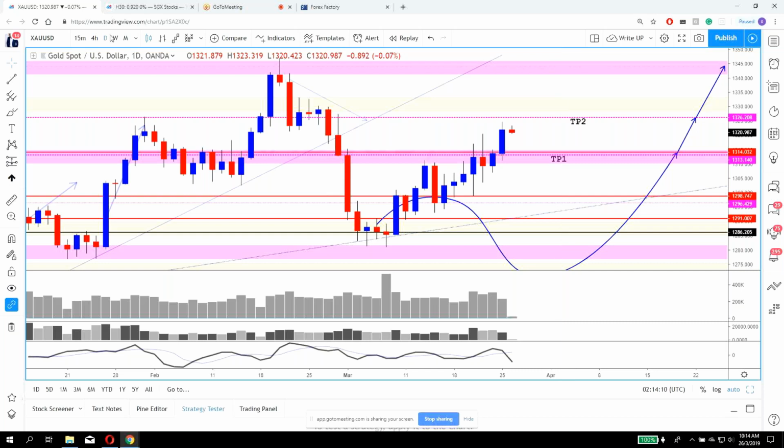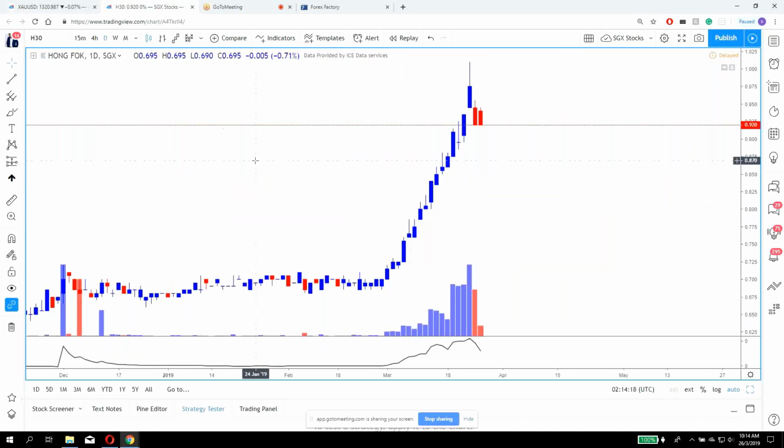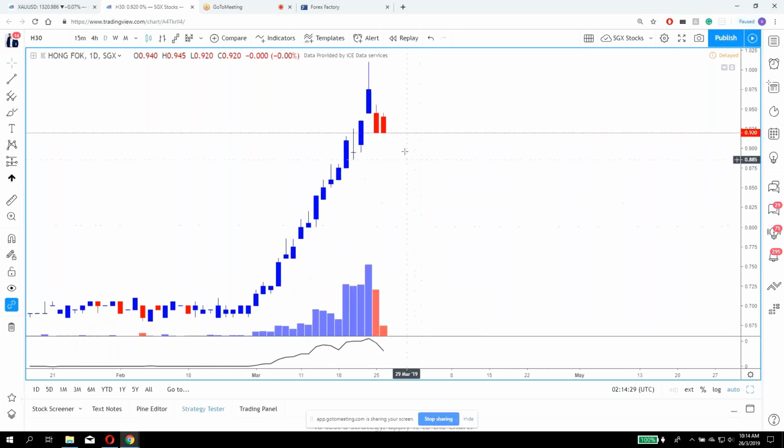Okay, last but not least, I want to talk about one particular counter that I'm seeing right now. This is Hong Kong. All right, Hong Kong, right? It has been going up for the whole month, really nicely. But I think last Friday, the candle formation caught my attention, because the candle had a very good gap up, and went all the way up near to $1, but had a very nice pullback in the intraday.